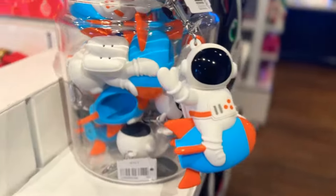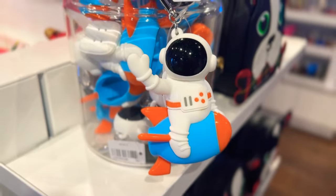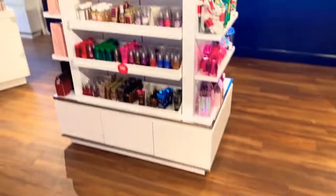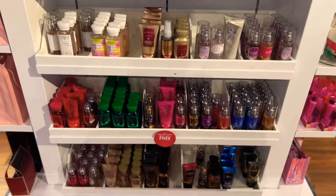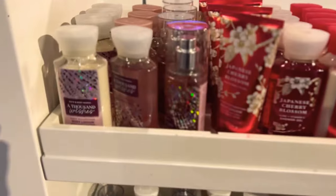And then over here, they had a new pocket bag holder, the little astronaut man riding the rocket. I think that's super cool. I cannot wait to collect that one. And then over here, they just have a bunch of their normal scents and a couple new ones. They also got some holiday traditions.